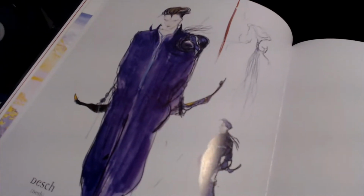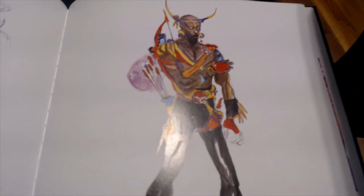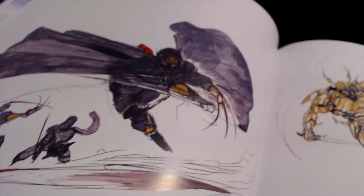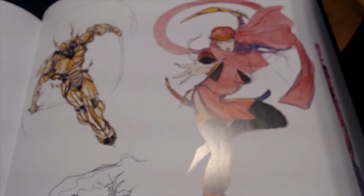Of course, we've got Desh, who's got a very cool character design. Started out initially very different. This is the original concept for Desh. Does not look like the same man. And we've got, this is just a shinobi who's a boss in the game. The Kunoichi, Goldor, or the Gold Knight.